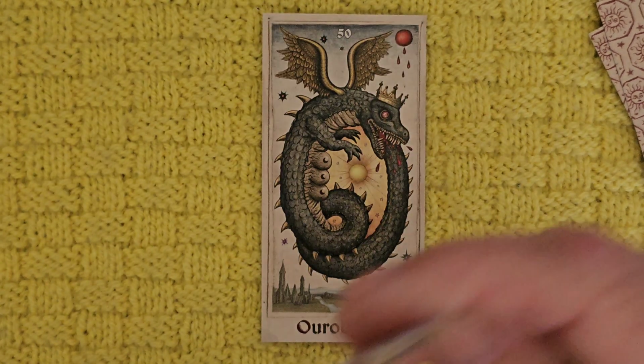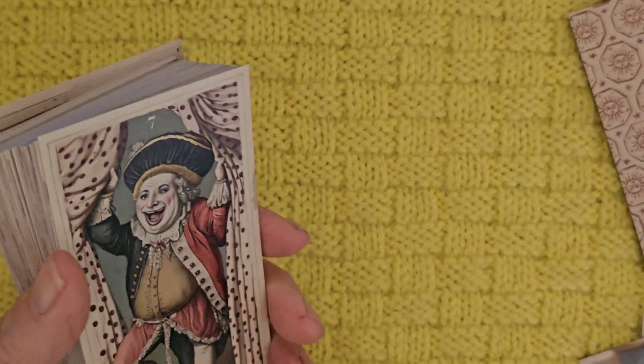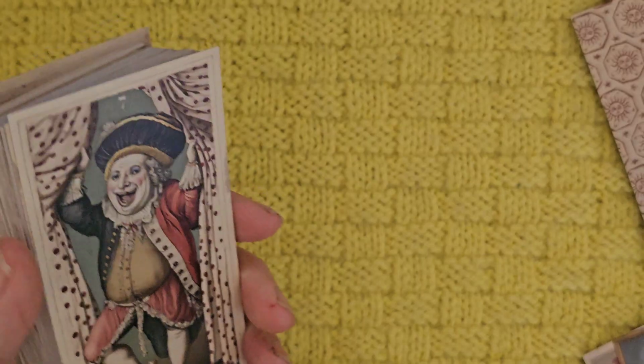Interesting. Okay, so that's the deck. 50 cards of wonderful Patrick Valenza art. I shall enjoy playing with these.